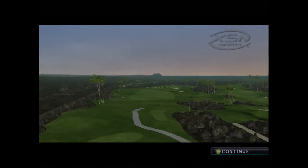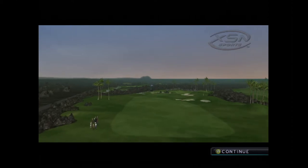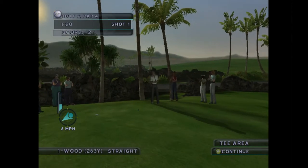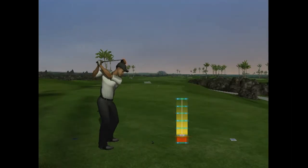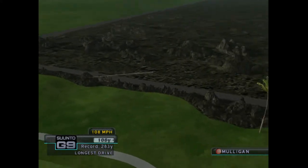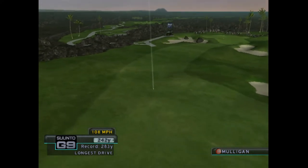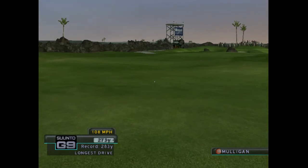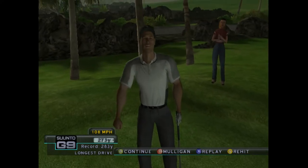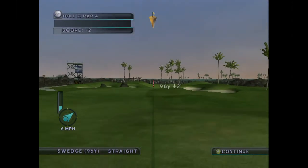Grass mounds line both sides of the fairway on this relatively short 378-yard par 4. Favor the par 4 second. He's got the tee shot working now. Sand wedge.